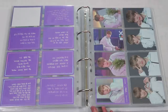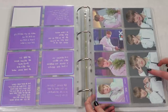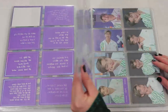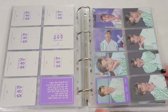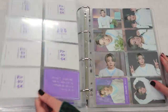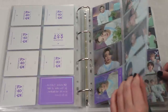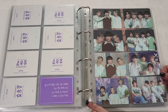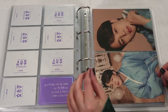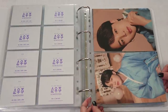I also did this for Permission to Dance, you will see in a second. But so cute. I'm so obsessed with this card. You have no idea. I love it so much. Namjoon, out of his mind always. So beautiful. JK, so cute. I weep. And then these are the unit cards. So cute. And then we move on to the Chuseok merch.